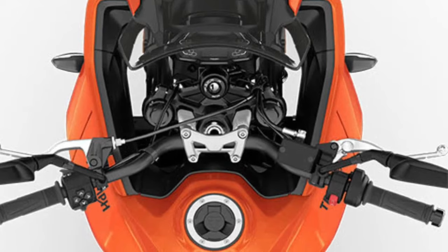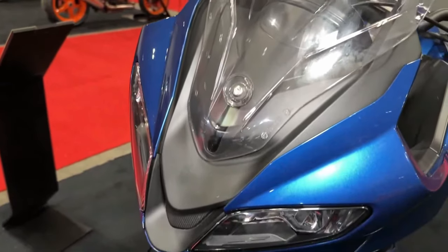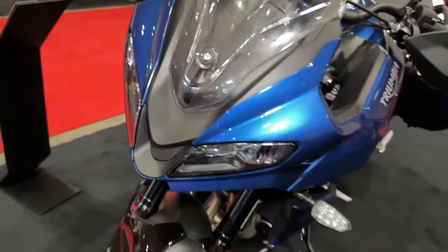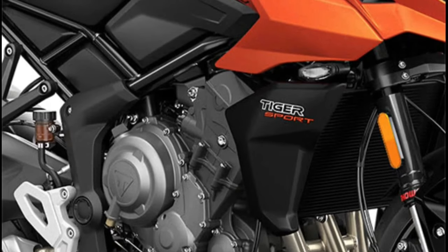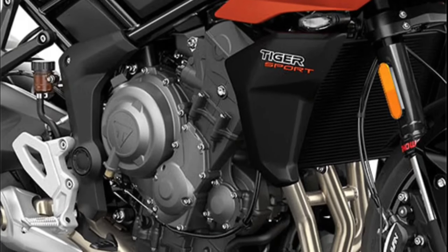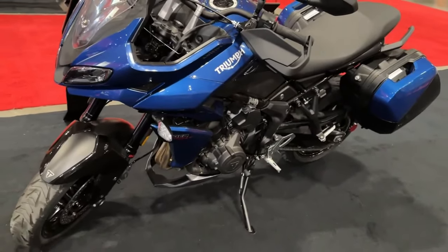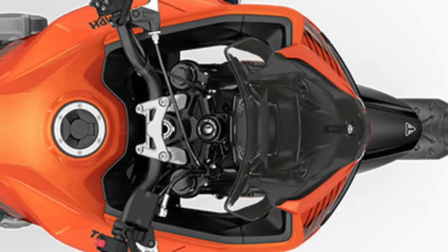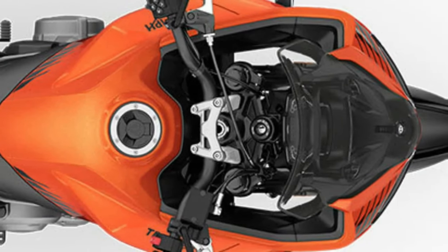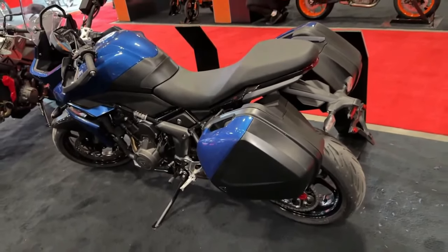From its robust chassis to its premium components. Equipped with advanced rider aids, including traction control and ABS, the Tiger Sport 660 offers maximum safety and control in all riding conditions. With its adjustable suspension and ergonomic design, the Tiger Sport provides a comfortable and customizable riding experience for riders of all sizes. Whether navigating urban streets or venturing into the wilderness, the Tiger Sport offers precise handling and agile maneuverability.